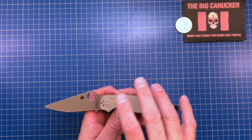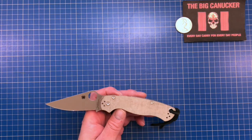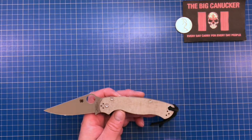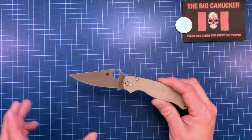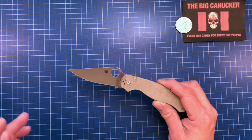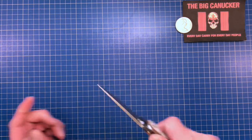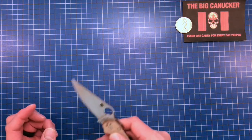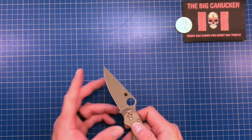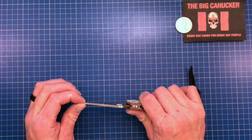Now, S30V, we forget how good I think S30V steel is out there. S30V, when heat treated, and Spyderco has got the S30V heat treat absolutely nailed. But what you're going to get with this CruWear is more edge retention. You're also going to get greater toughness too as well. So if you do happen to have that kind of shock where you drop the knife, because lots of times these knives are dropped and you hit that edge right into some cement, you're going to experience way less chipping and stuff like that.